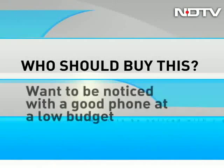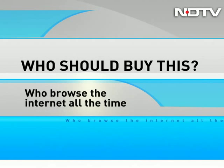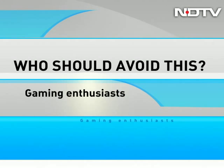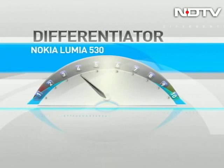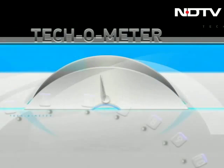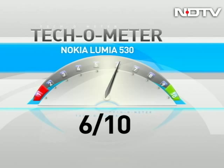Who should buy this? Want to be noticed with a good phone at a low budget? Who browse the internet all the time? Who should avoid this? Selfie lovers and gaming enthusiasts. On our differentiator scale, dual SIM Lumia with Windows 8.1 in a budget totally deserves an 8 out of 10. On our tech meter, we will deduct a point for no front camera and another for its low RAM. So, 6 out of 10.